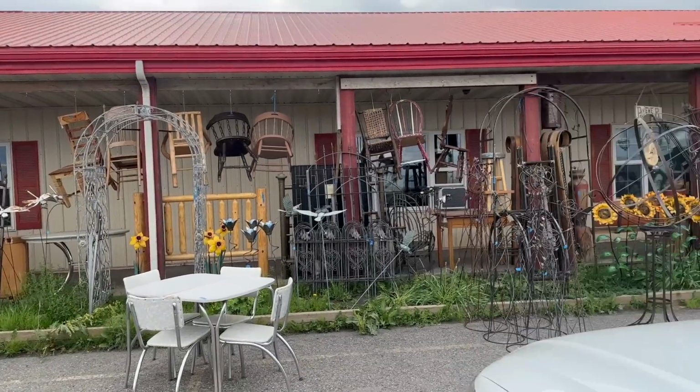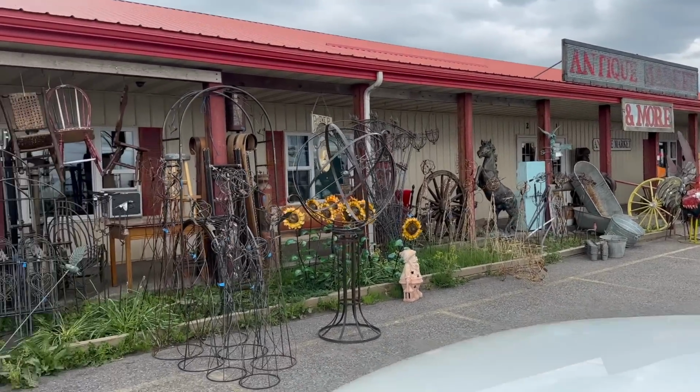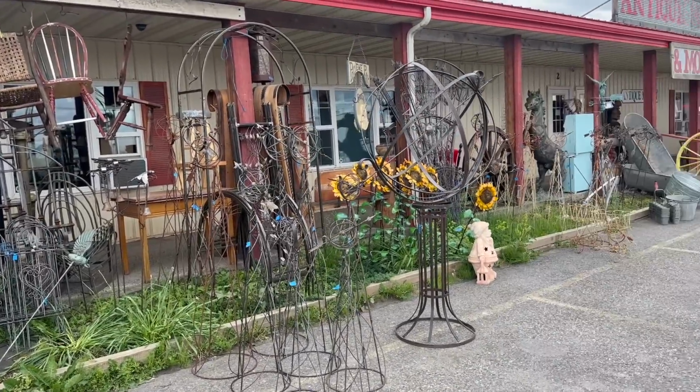First stop is just down the highway at the Antique Market and More. And it looks like already they have a lot of cool art.